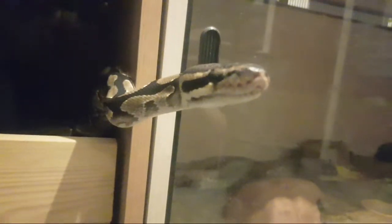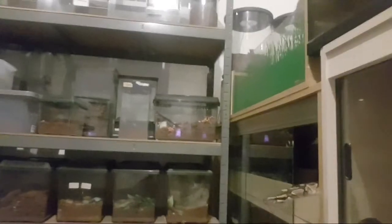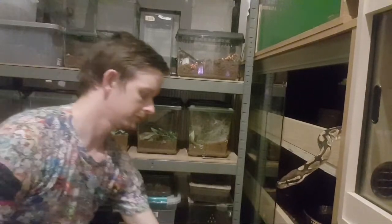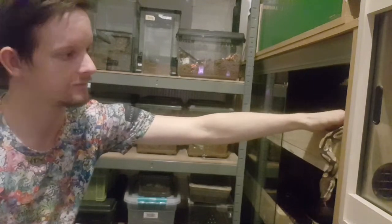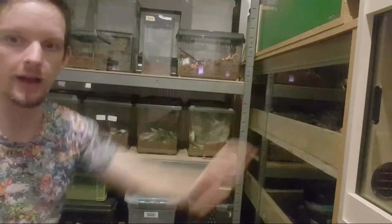One of the big ones. I think this one's the largest of the pythons. Yay! I should probably, although in a minute it'll probably stop because my battery is literally about to die. The only problem with this sort of viv, I mean, it was given to me, so I can't complain.